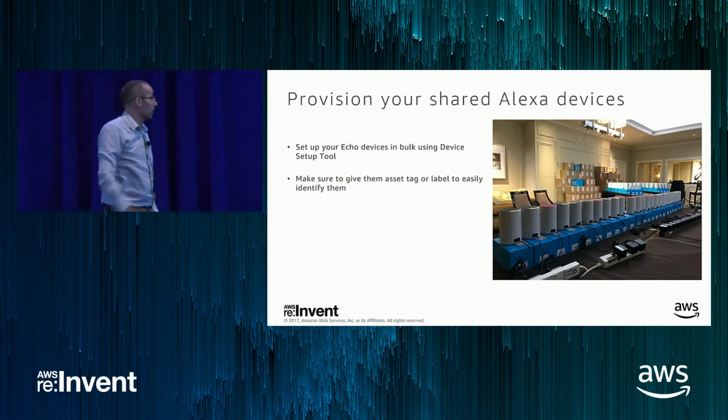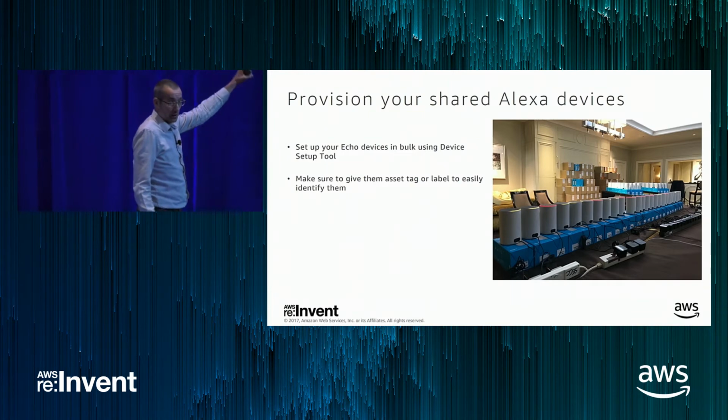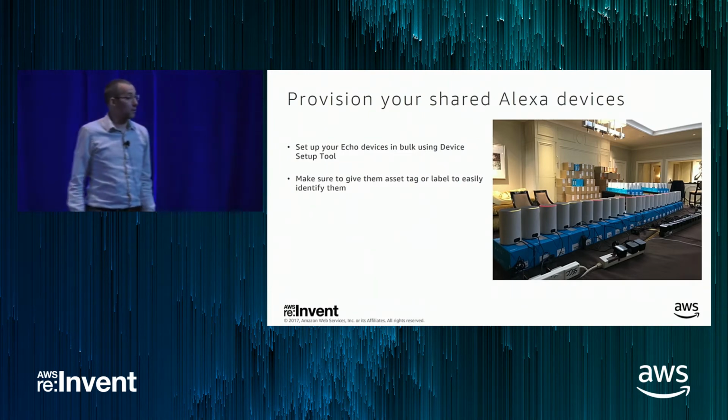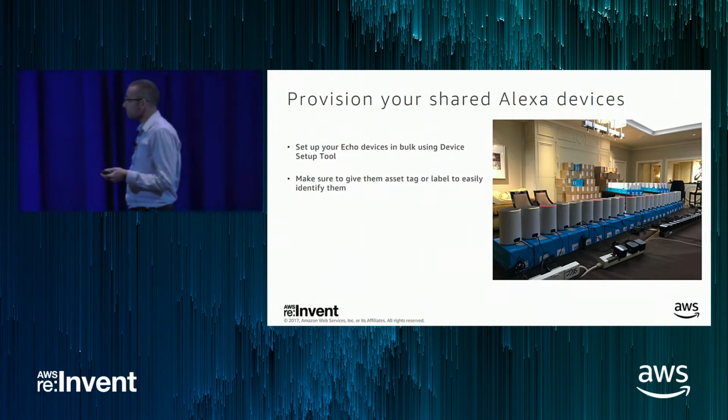So this photo was actually taken last week when we were setting up 1,000 devices for the participants of the executive summit.